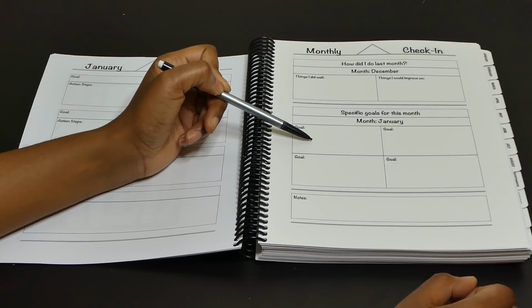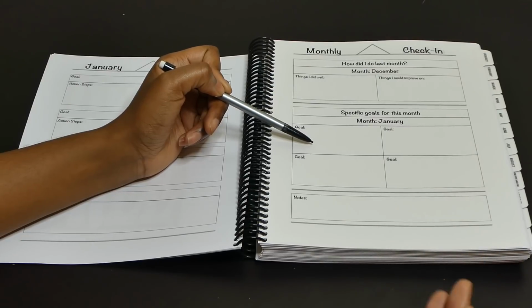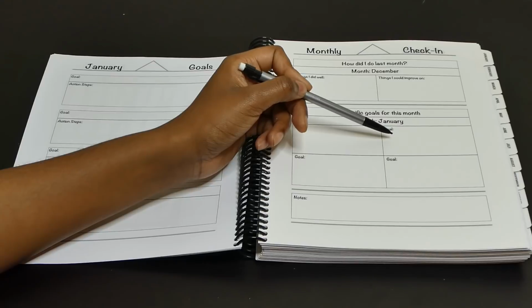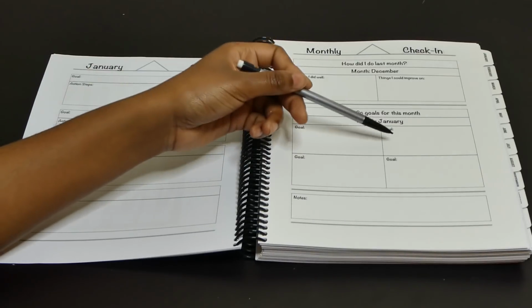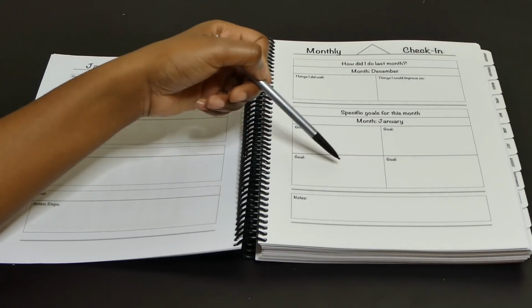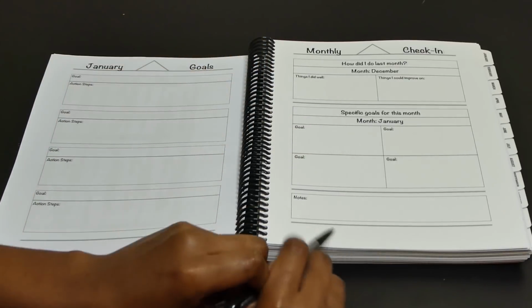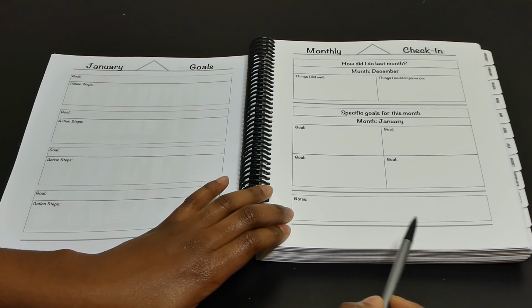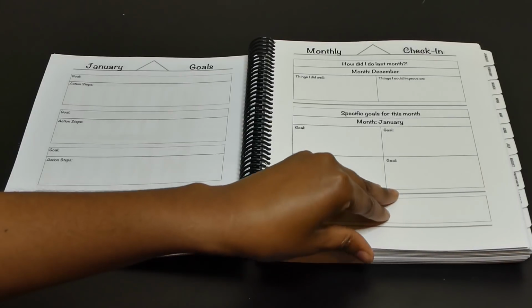So maybe you have a goal of paying at least $500 towards a loan of yours or towards your debt. Or maybe your goal is to save at least $200 this month. Whatever financial goals you have, you need to put those in. And then I also left you a little space for any notes that you may feel like you need to write down.